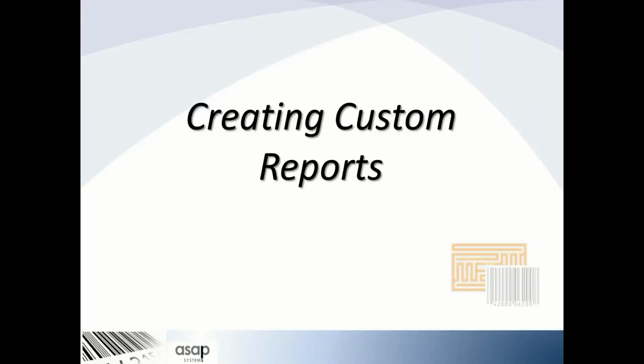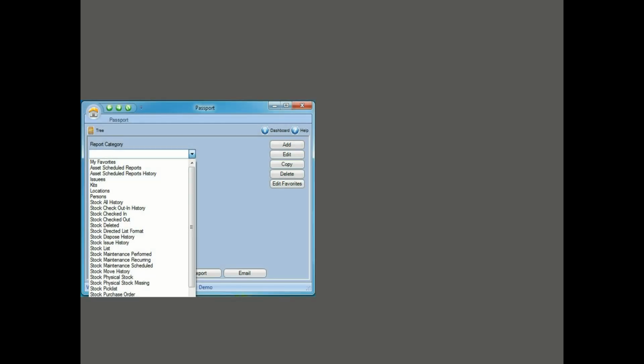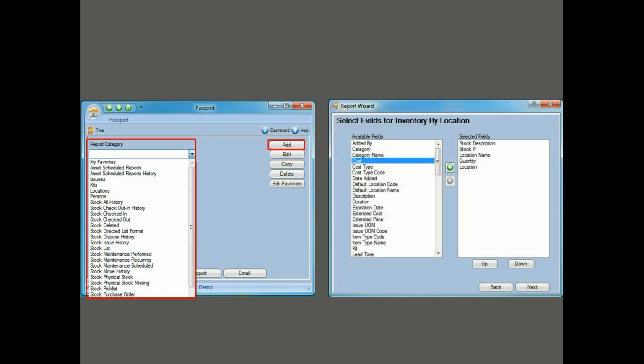Finally, Passport's built-in reporting engine will allow you to create an infinite number of reports to fit your company or organization's needs. To generate these reports, you'll simply select from a drop-down menu the type of report you wish to create, and then just click the Add button, and then you'll be able to choose the specific details you want to include on the report by choosing them from the list, clicking the arrow button to add it, and then clicking Next to complete the wizard.